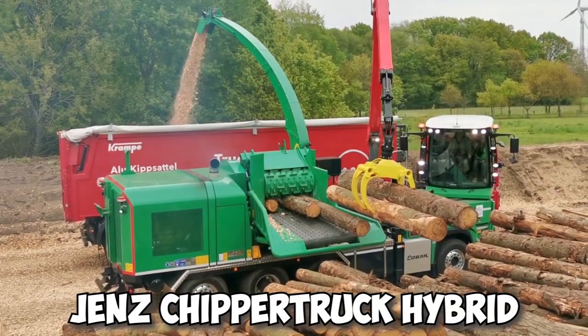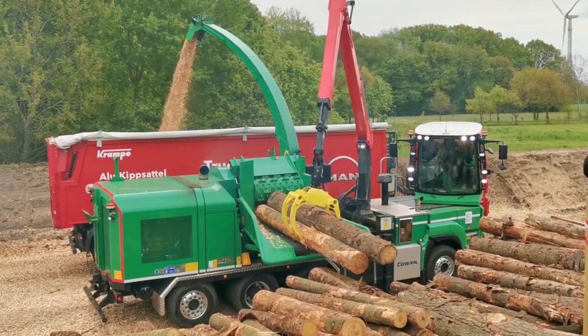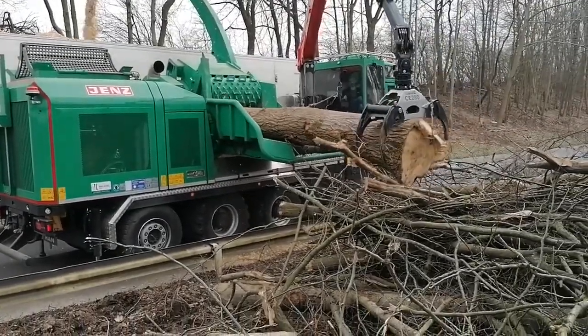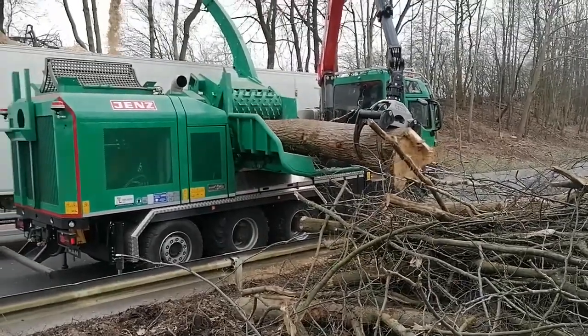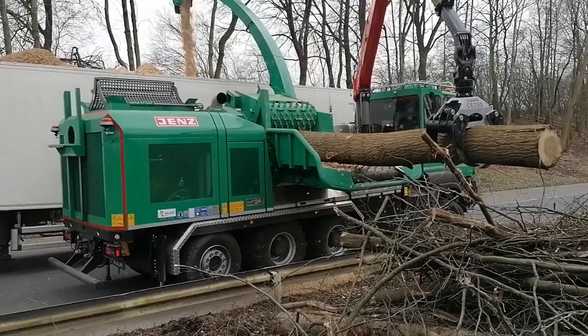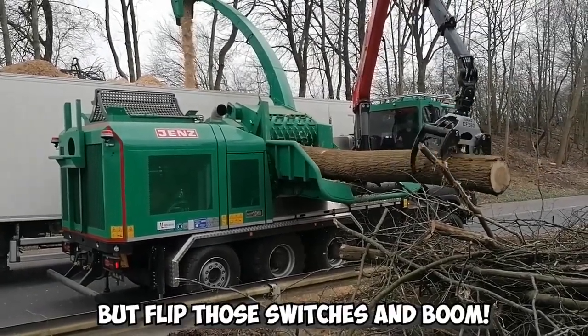Jenz Chippertruck Hybrid. I'll admit, when they first brought in the Jenz Chippertruck Hybrid, I was skeptical. All that talk about dual engines and being eco-friendly sounded like a pile of sales fluff. But after a few big jobs, I'm a believer. This machine is all about power. You wouldn't think it on the road. It's surprisingly fuel efficient for its size. But flip those switches and boom!